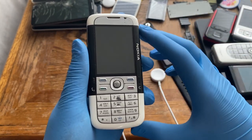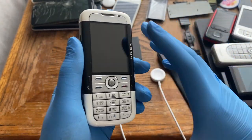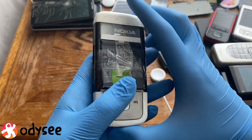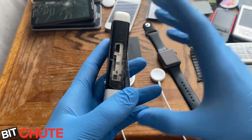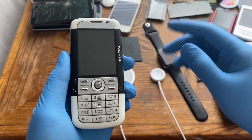But I had a really hard time changing the language using Google Lens, because Google Lens is always not correct. But I eventually did change the language, and it is now in English, and I can do a review on it. So kind of a bummer I couldn't do a repair video on it, but it's kind of 50-50. I got a working phone which was listed as broken, but whatever.